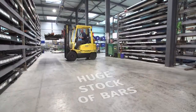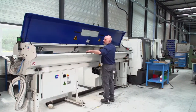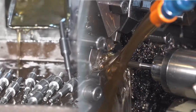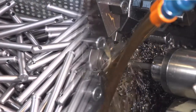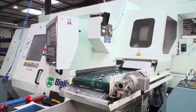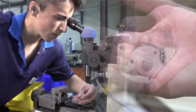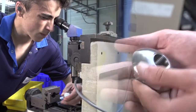Thanks to a large stock of bars in a wide range of grades and diameters, Massard is able to respond quickly to its customers' specific demands while ensuring total traceability. The performance and diversity of its production facilities, along with the skills and the experience of its work teams, guarantee the levels of rigour, precision and care that your parts require.